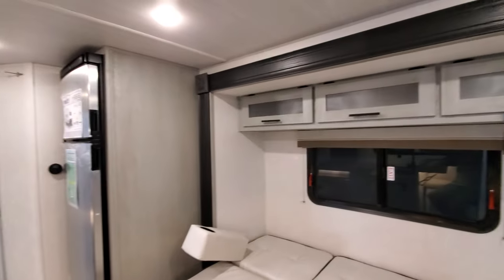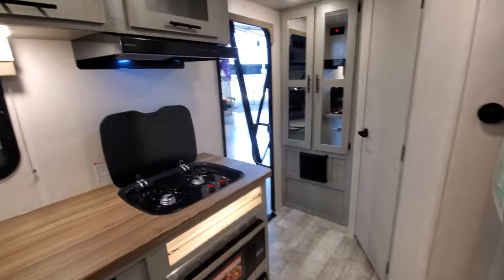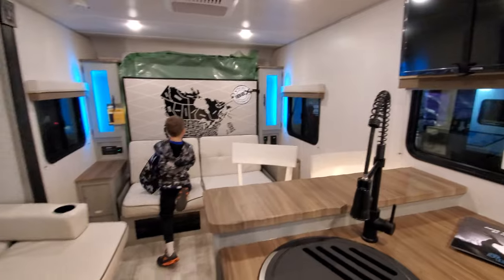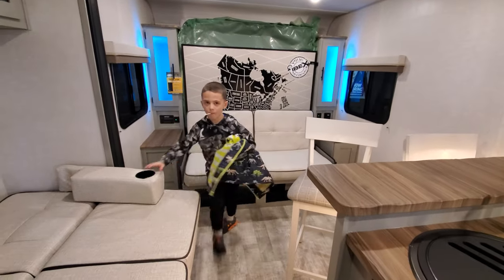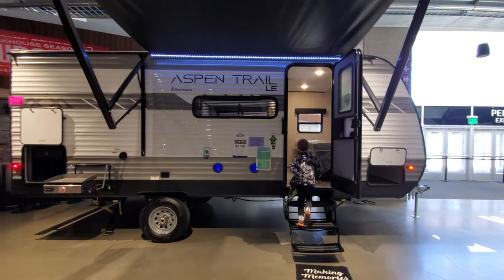Yeah. Don't really care for this one. Alright, moving on. I like that it has, like, a map. You like the map? Yeah. Would you buy it just for the map? No. Oh, me either. This one's more up our alley here.